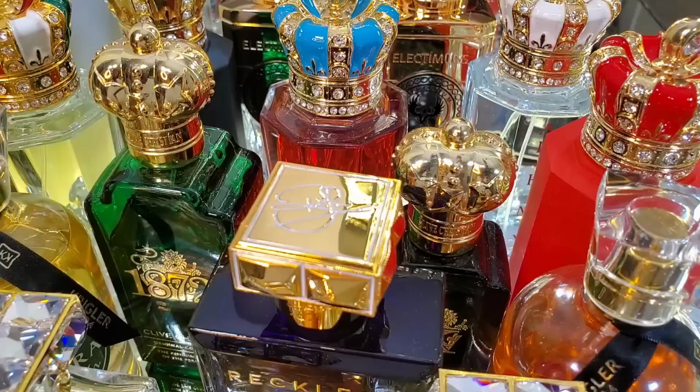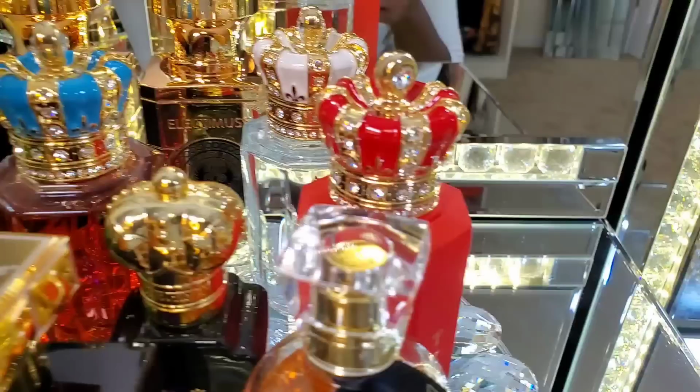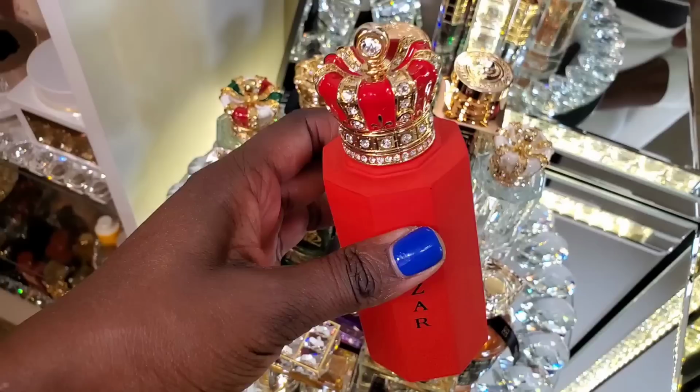So let's get to the Royal Crowns. Let me tell y'all, I do not know how to pronounce half of these, okay? So let's just look at the bottles. So this one right here is Tazar. I'm going to review all of these fragrances and I'm going to do a video. I just haven't gotten around to it yet, but best believe I will be speaking about these fragrances. And guys, get your coins ready, okay? Get your coins ready because these fragrances are a problem, okay?